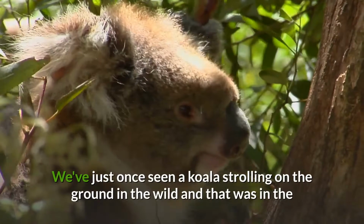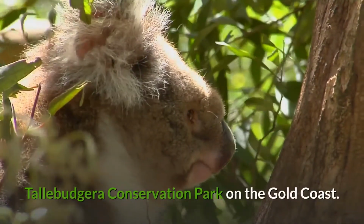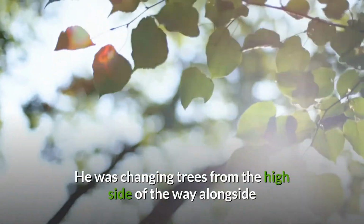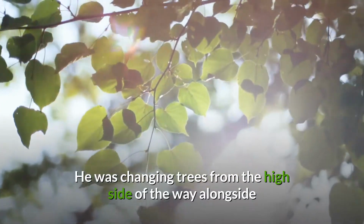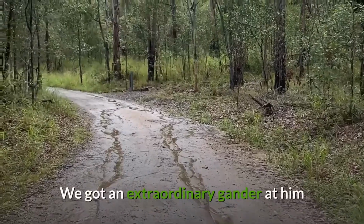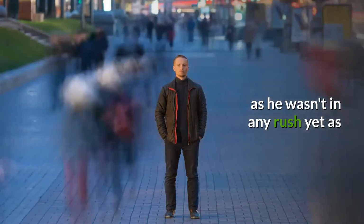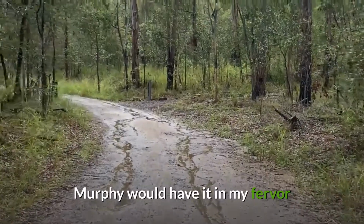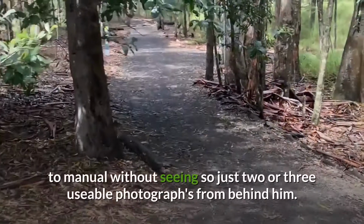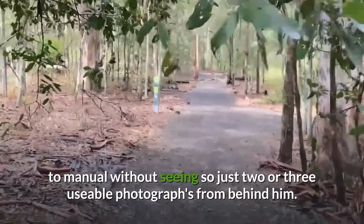We've only once seen a koala walking on the ground in the wild, and that was in the Tullabudgera Conservation Park on the Gold Coast. He was changing trees from the high side of the path alongside us to the lower side close to the stream. We got an extraordinary look at him, as he wasn't in any rush, but as Murphy would have it, in my excitement I bumped the focus ring on my camera to manual without noticing, so just two or three usable photographs from behind him.